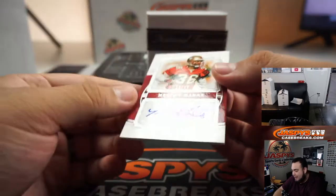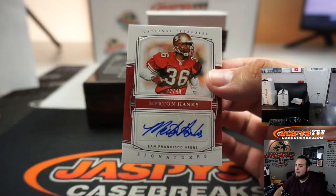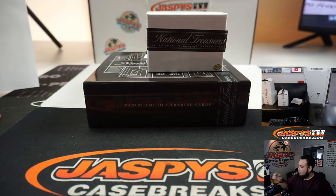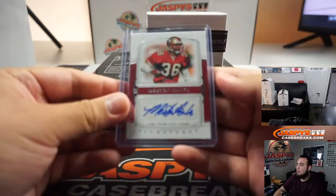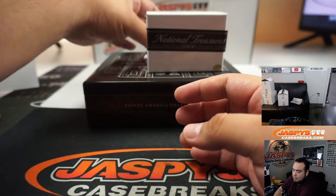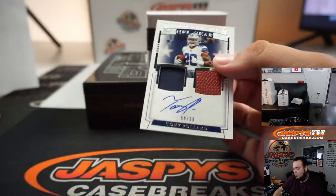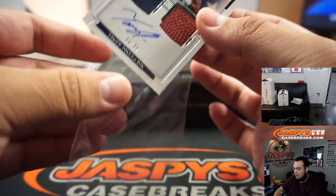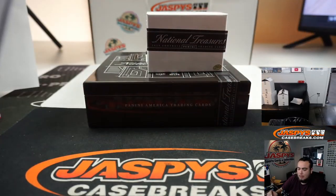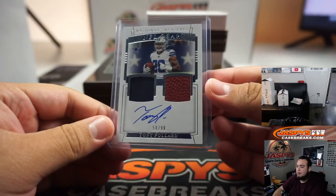We got a Merton Hanks to 49. 22 out of 49 for the San Francisco 49ers going to Robert. I've got a couple left, guys. We got Tony Pollard to 99, 50 out of 99. Dallas Cowboys going to Robert.